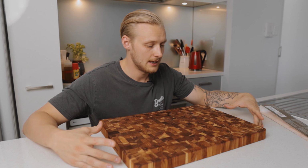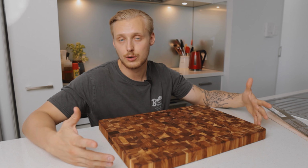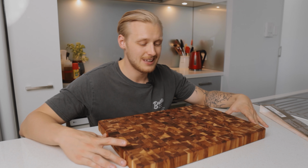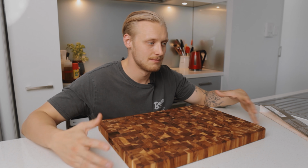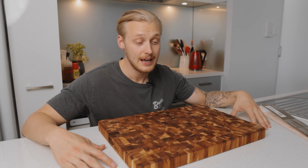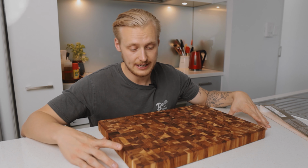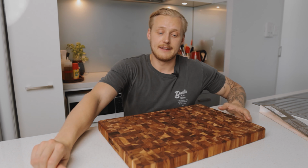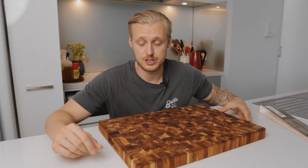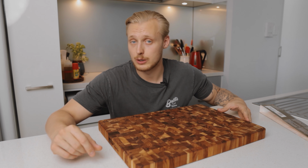Now plastic chopping boards and cutting boards, they can easily go in the dishwasher. Now they probably shouldn't, but a lot of people do that anyway, because the temperature and the way they get washed in the dishwasher is going to create a lot of wear and tear on your chopping boards, even if they're plastic. So you want to avoid that if you can. But with a wooden chopping board and like a butcher's block like this one, you really can't wash them in the dishwasher because they're gonna be ruined very quickly.